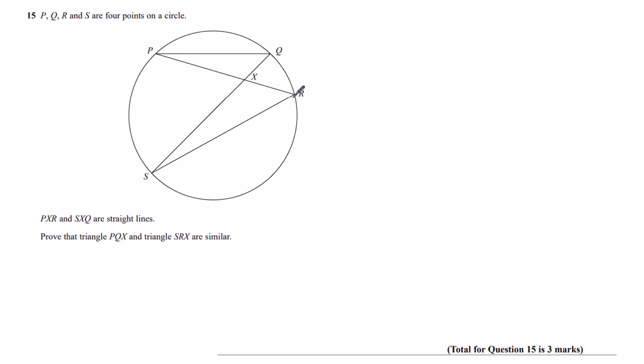Well, in order to show that these two triangles are similar, I need to show that they have 3 angles in common. And so firstly, I can look at angle QPS and QSR. Now these angles are both the same because they are in the same segment, both subtended from points Q and R.